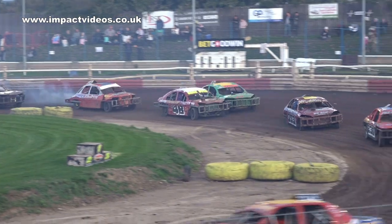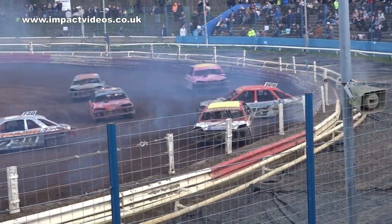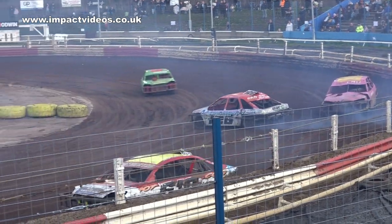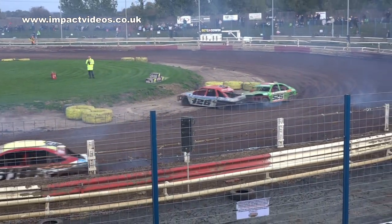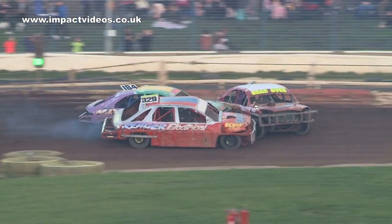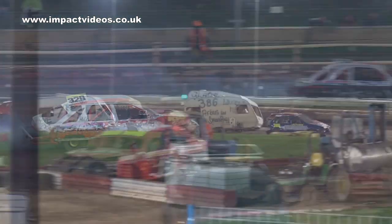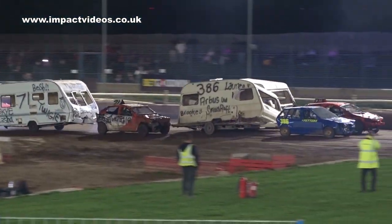As they come off the turn, it's Ivan Street leading away. Car number 420 gets a little bump there from McCluskey in 316. 370 is third. 370 Venai moves inside the McCluskey car. He goes second place now. Ivan Street leads in 4-2-0.